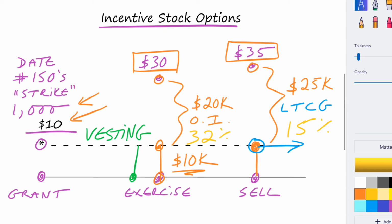And maybe the stock price doesn't continue to increase and instead you sell here at $30 a share. You can still qualify for that lower long-term capital gains tax rate, 15% for most people, instead of that 32% if you satisfy the waiting period.